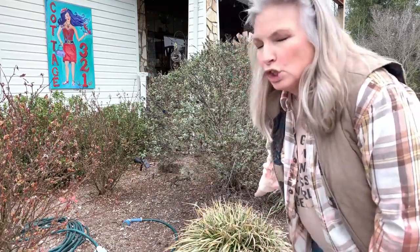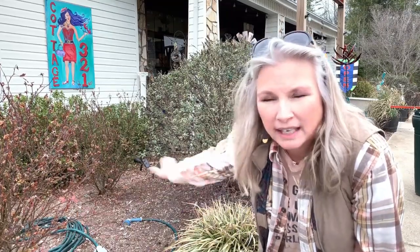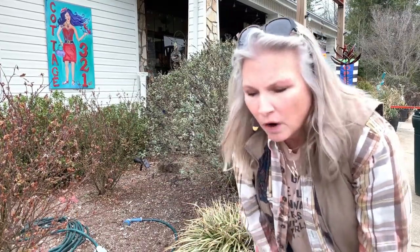So I'm here today at the cottage and getting ready to trim up these bushes. Got some rose bushes. I forgot my gloves, so I'll have to do them another day. But we're getting ready to have like 3 or 4 days of rain, and I'm wanting to mulch here. So I'm gonna just go ahead and get this done and cleaned out before I mulch.